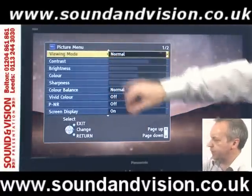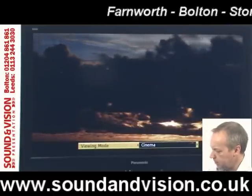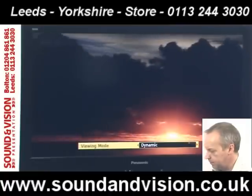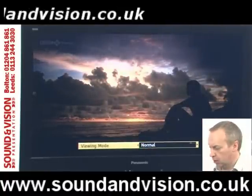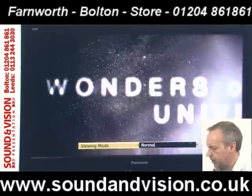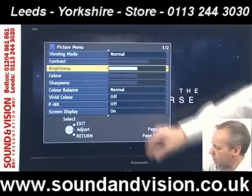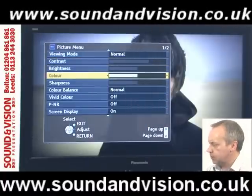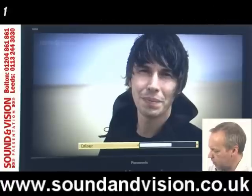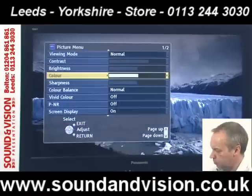First of all, we've got viewing mode, which says normal. As we click through that to the right, you've got cinema, true cinema, dynamic, and back to normal. As we change through those, you'll see the picture altering slightly for contrast and brightness settings. You can go into any one of those settings manually, just highlight the one you want to adjust. Press OK, and then you can adjust accordingly using the up or left or right key on the remote control.